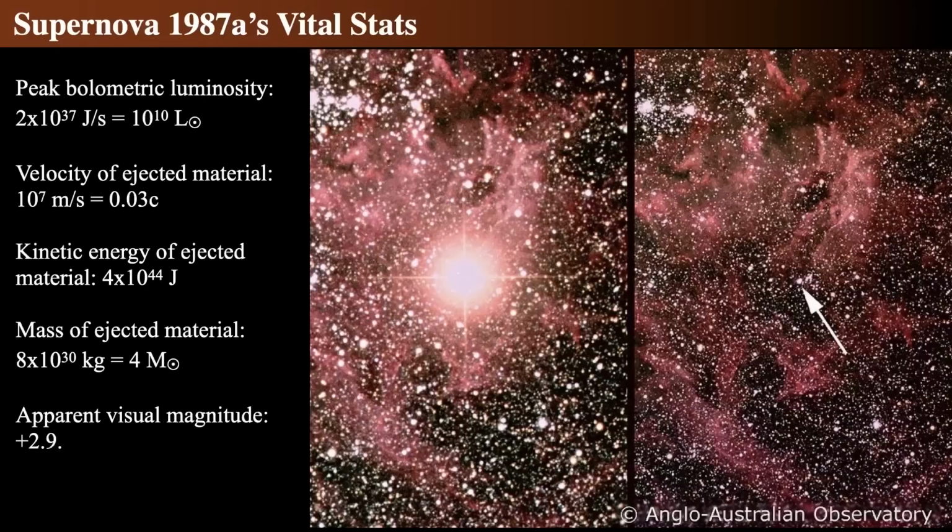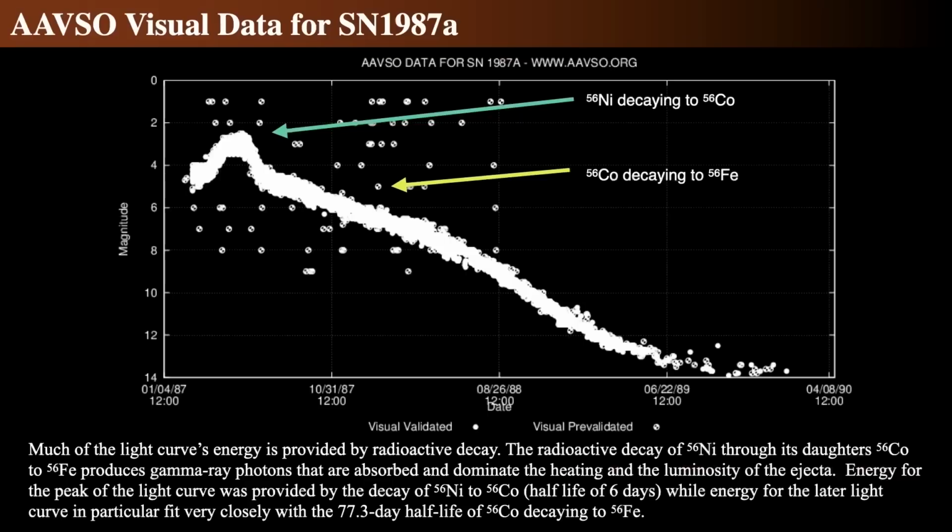It wasn't as bright as -2, like Venus or something, but it was as bright as one of the belt stars in Orion. That's as bright as that. Or one of the brighter stars in bright constellations, such as those in the Big Dipper. So it became pretty bright. It was definitely a naked eye star. But remember, most of the energy was not in light, wasn't even in ejected material. Almost all of it was in the neutrinos.